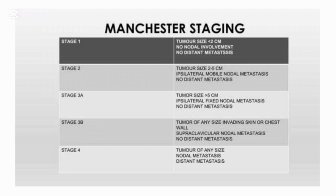Stage 1, here the tumor size is less than 2 cm, there is no nodal involvement and no distant metastasis. Then in Stage 2, tumor size ranges from 2 to 5 cm, there is ipsilateral mobile nodal metastasis and no distant metastasis. Stage 3A, tumor size is greater than 5 cm, there is ipsilateral fixed nodal metastasis and no distant metastasis. In 3B, tumor of any size invading skin or chest wall, supraclavicular nodal metastasis, and no distant metastasis. While Stage 4, there can be a tumor of any size, there is nodal metastasis and distant metastasis.